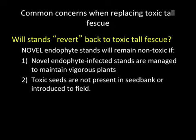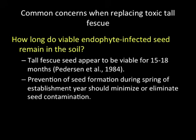And by the way, when I first got to Georgia 15 years ago, Joe had planted some plots with 5% toxic and 95% novel, and harvested those over several years. What makes me very confident in this is Joe said that 5% never really increased. That 5% didn't become 50% toxic in a few years. It was stable. It didn't outcompete the novel fescue. Is that accurate, Joe? So I don't think well-managed novel endophyte stands are going to revert back to toxic. Overgrazed stands, that's a different matter.